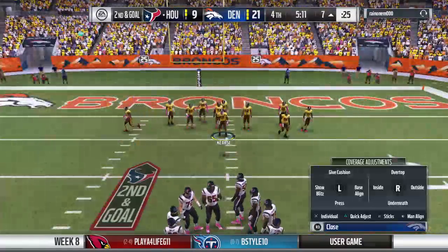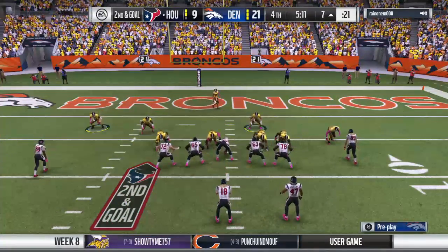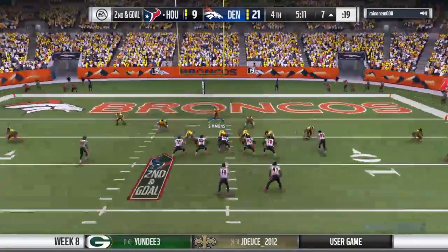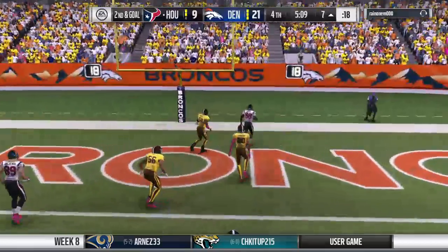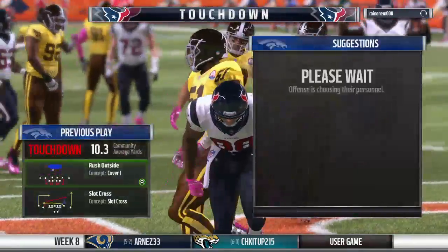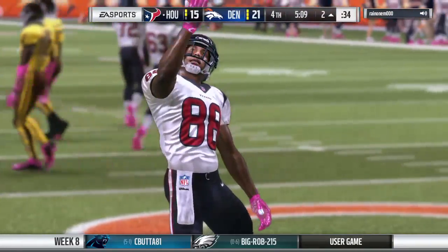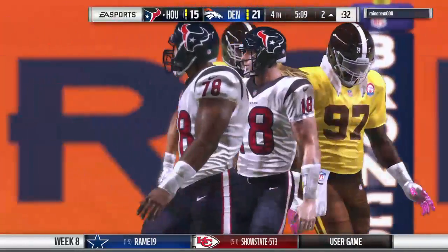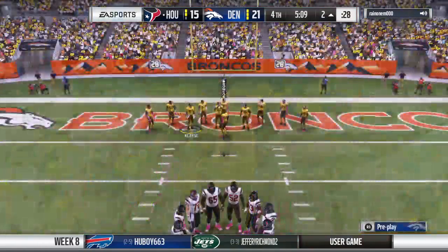Second down now after the incompletion. Looks like the defense in press coverage here. Let's go. Again, he'll drop to throw. And got his man. It's caught. Touchdown, Houston. Their dangerous wide receiver. His first touchdown on the year. And the Texans draw a bit closer.